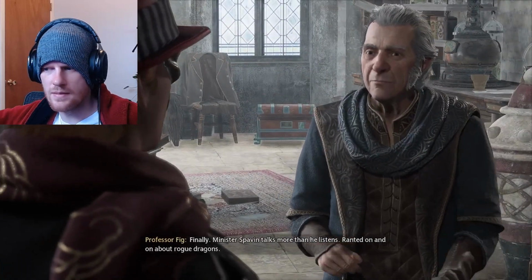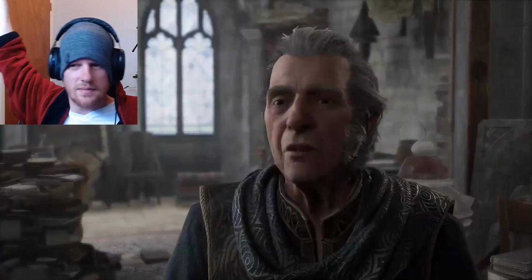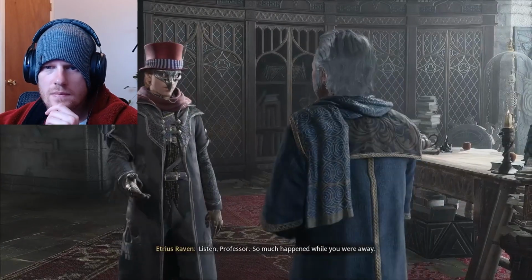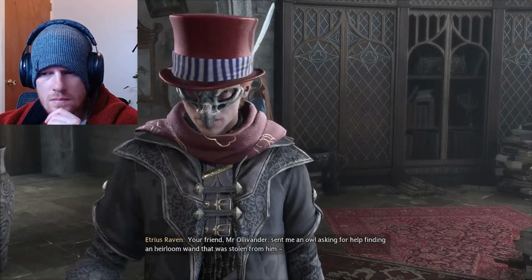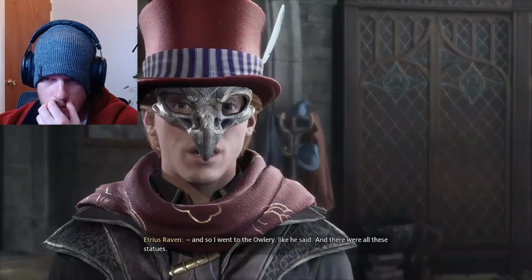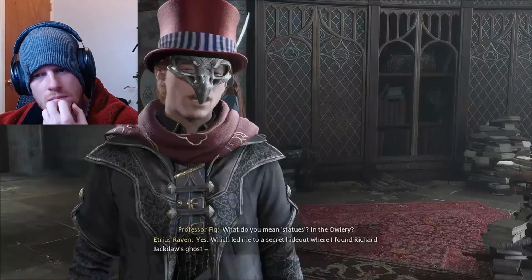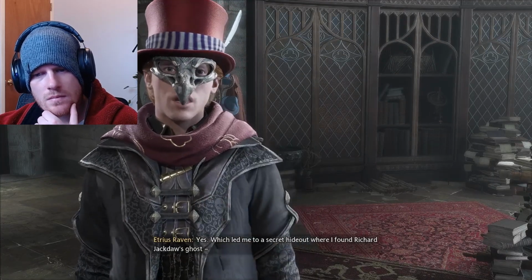Minister Spavin talks more than he listens. About rogue dragons, wouldn't listen to a word about goblins. Speaking of which, listen, Professor. So much happened while you were away. Your friend, Mr. Ollivander, sent me an owl asking for help finding an heirloom wand that was stolen from him. He did, did he? And so I went to the owlery, like he said, and there were all these statues. What do you mean, statues? In the owlery? Yes, which led me to a secret hideout where I found Richard Jackdaw's ghost.